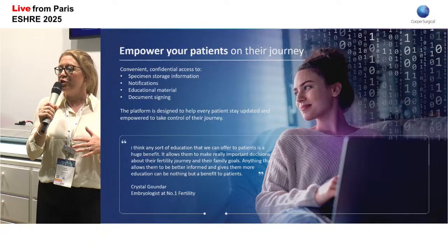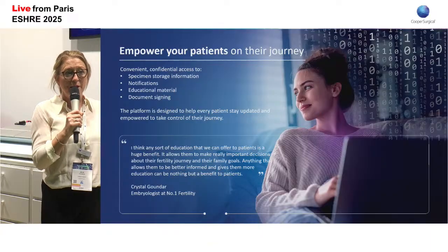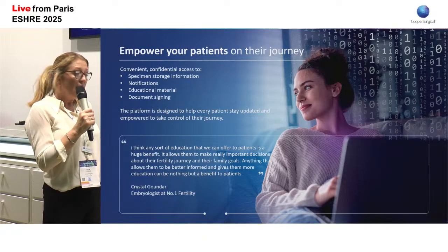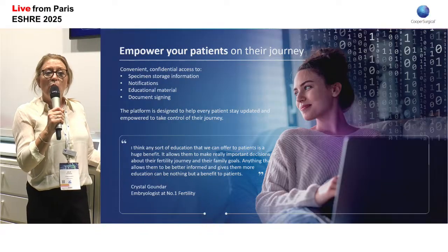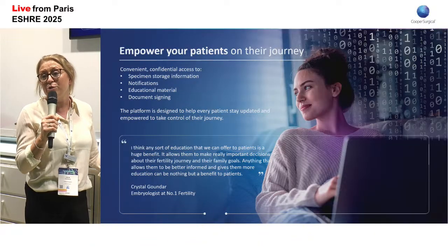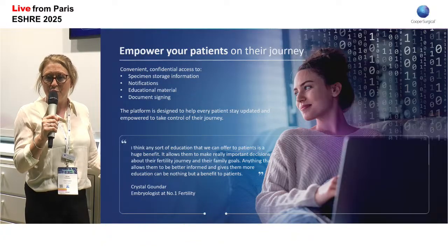Lastly, if patients no longer want to store their gametes or embryos with you anymore, and that's because they're coming to the end of their cryo storage journey, and perhaps if it's allowed within your clinic and if it's allowed within your country, we can provide information to the patient so they can start investigating what the end of their cryo storage looks like. We can provide education and information.